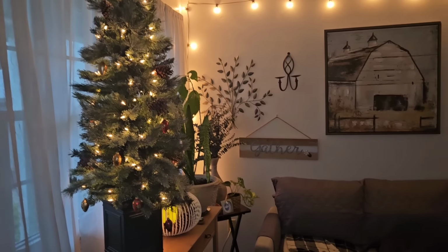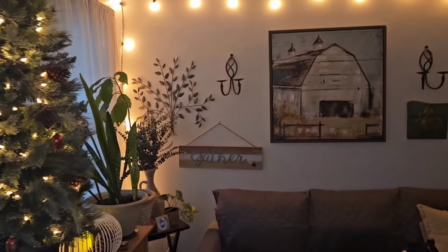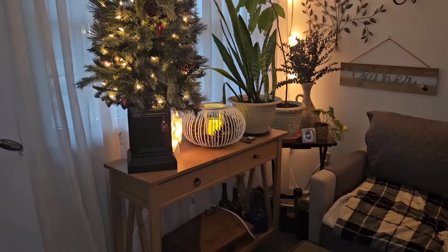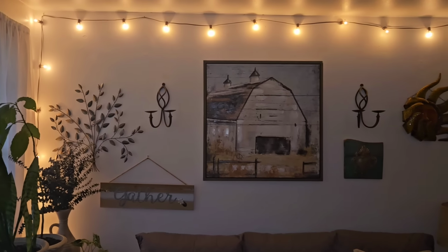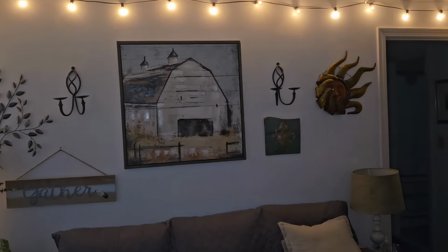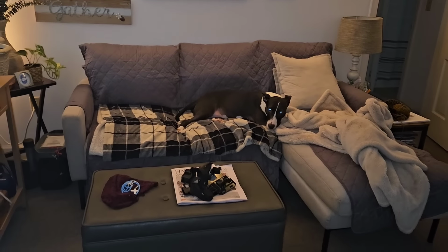However, I had to bring it in because we have a lot of rain and gusty winds today and it falls over. So I just put it on there. I didn't plan on doing this. I was just watching a tour on YouTube of a New York City apartment, 375 square feet, and I was inspired to show my 400 square feet.